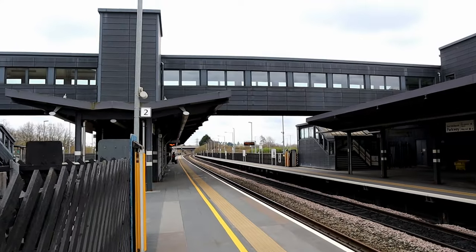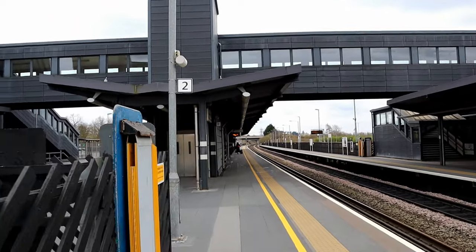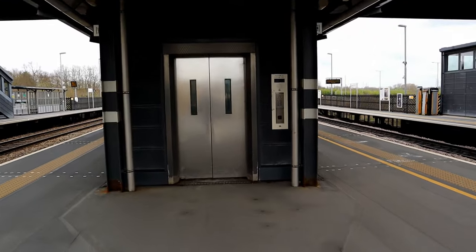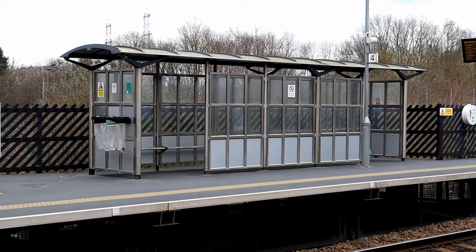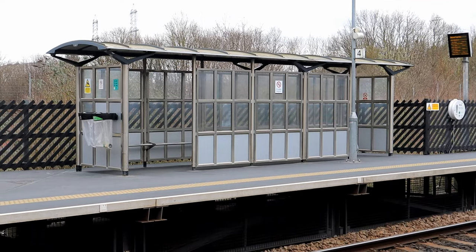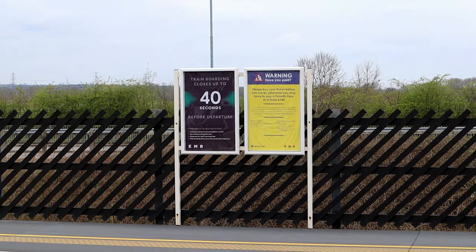So up there we've got the footbridge to provide access between all the platforms and the main station building. There is also the lift up to the concourse. We've got bus shelter style waiting shelters with attached flappy plastic bins. There's also grit bins and plenty of information signs.